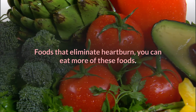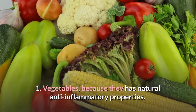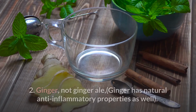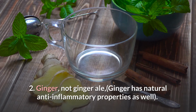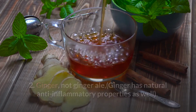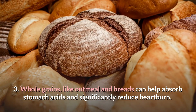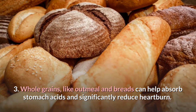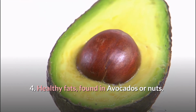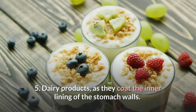Foods that eliminate heartburn, you can eat more of these foods. 1. Vegetables, because they have natural anti-inflammatory properties. 2. Ginger, not ginger ale, ginger has natural anti-inflammatory properties as well. 3. Whole grains, like oatmeal and breads, can help absorb stomach acids and significantly reduce heartburn. 4. Healthy fats, found in avocados or nuts. 5. Dairy products, as they coat the inner lining of the stomach walls.